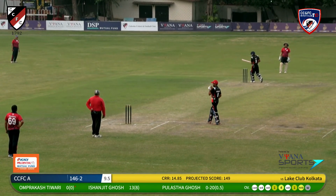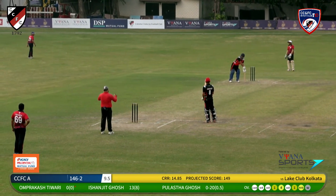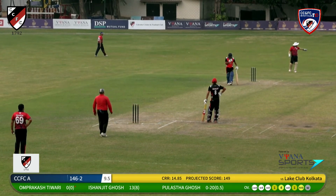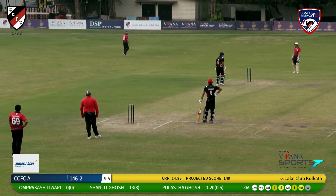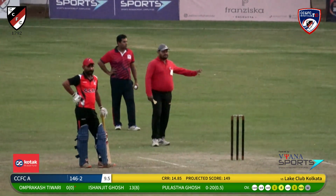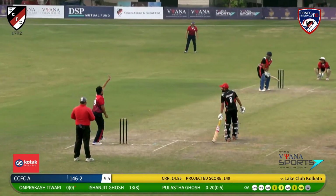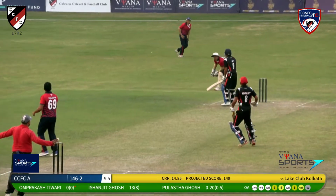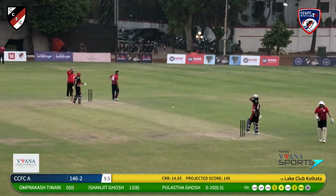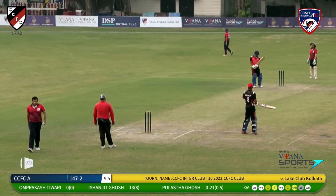A few penalty runs due to over 8, yes, but not by the bat. And CCFC A could make history here. And it's on Om Prakash Tiwari. It's a free hit. It comes down the wicket. And this is a never-ending over from Pulashta. 21 given off 5 deliveries, another wide.